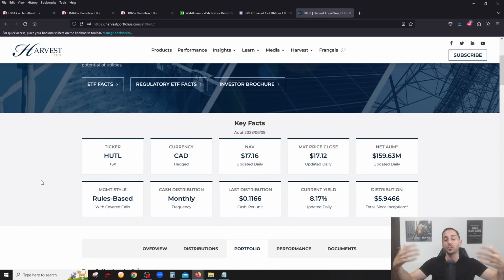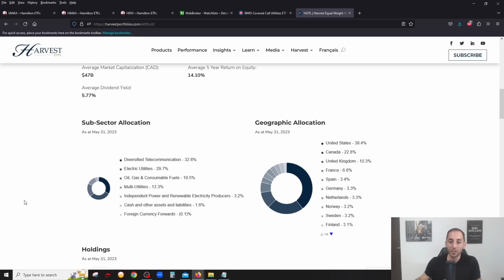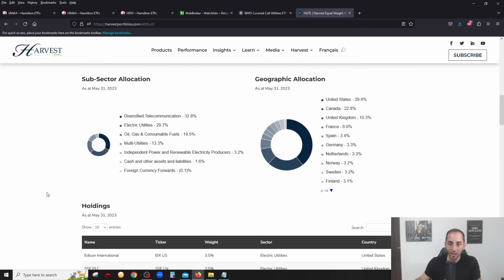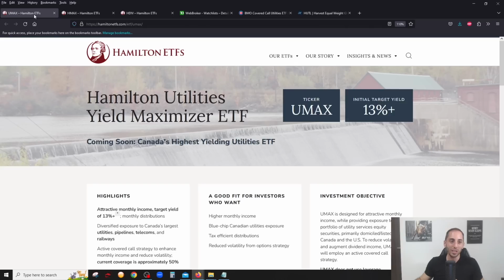As we know, again, these are typically out of the money calls, and like we know, Harvest only does up to 33% coverage. But again, if we look at the portfolio, especially the geographic allocation, you see that only 22% or about 23% is going to be Canadian companies. The rest are going to be outside of Canada. So probably not as tax efficient distributions, but a lot of the same companies in here. But again, only 22.8% in Canada. So that's really the biggest difference I see with the other ones.